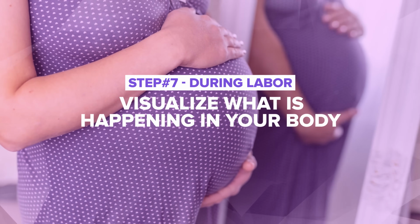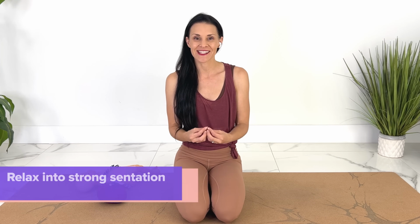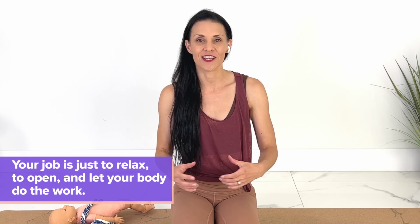Number 7 is to visualize what is happening in your body and to not fight your contractions and sort of just relax into the strong sensations rather than pushing them away. You have to go through that, and meeting your baby is on the other side of that. But it's helpful to know that the sensation that you're feeling isn't dangerous, it's not pain, it's not scary. It is simply your cervix opening up so that your baby can come out and through. And really your job is just to relax and to open and let your body do the work.